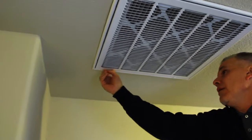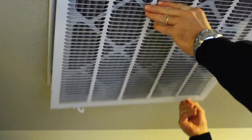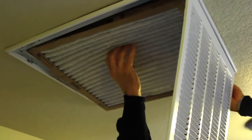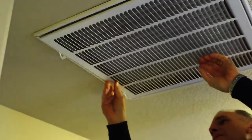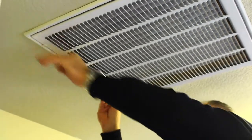To replace the filter, use a ladder and pull the 2 tabs down around the return cover. Remove and replace the filter. Ensure the arrow on the filter is placed up during the exchange. Once the filter is installed, push and return the cover upwards and push the 2 tabs back into place.